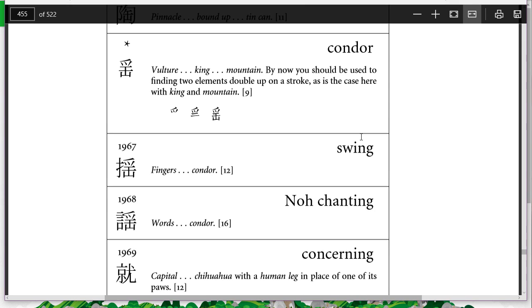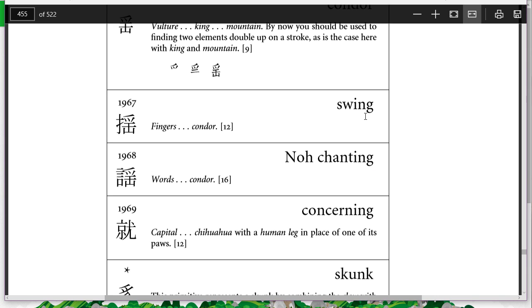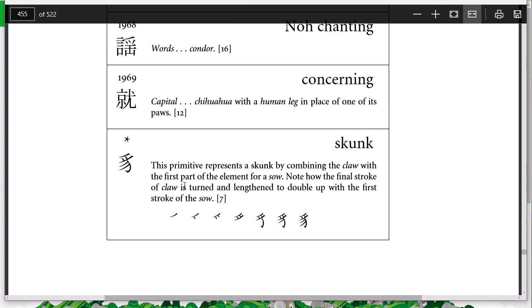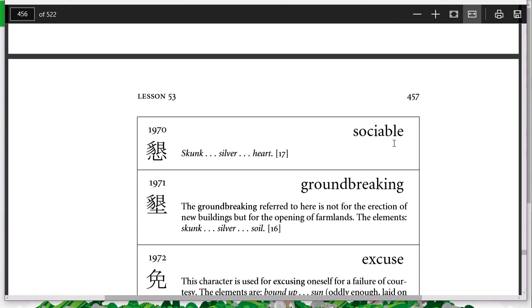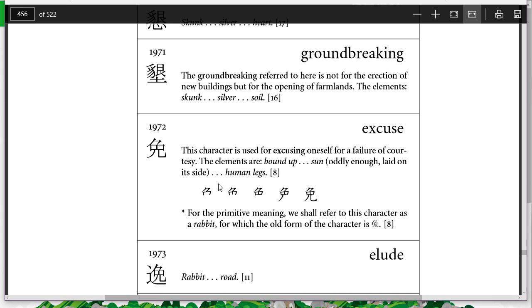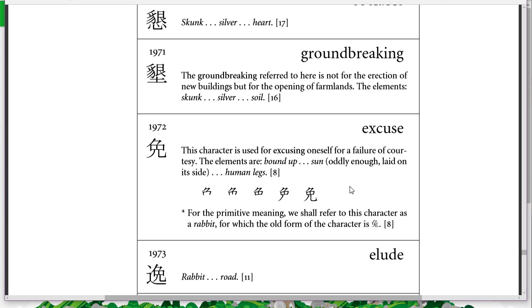You can see we're skipping a lot. No, or swing, no chanting, or no drama. The concerning, skunk, kind of looks like a version of pig. Skunk, sociable, groundbreaking, excuse. Here we are. This is what we want. This is called excuse. And when we think about it, we're going to think about sort of rabbit, which is an old form of a character, if there was a little dash of it. Alright, so we're going to learn this.